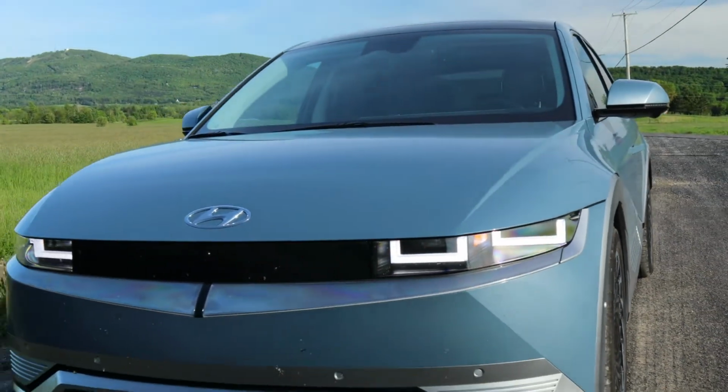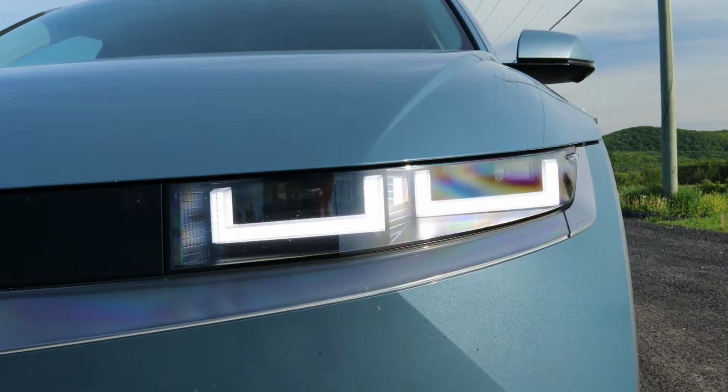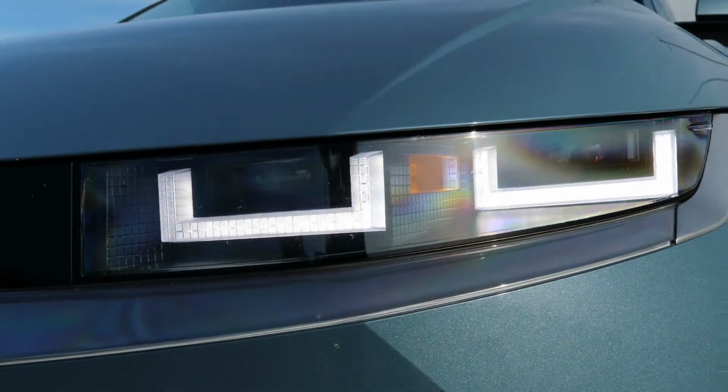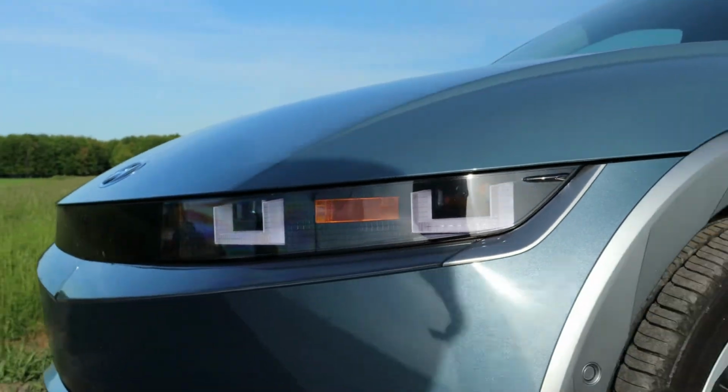I like when the manufacturers are not just copying the other ones and doing something similar with a little change in the design. Now with that design of the Ioniq 5, from far away you can say this is an Ioniq 5, and I'm not able to really mistake this car for something else.